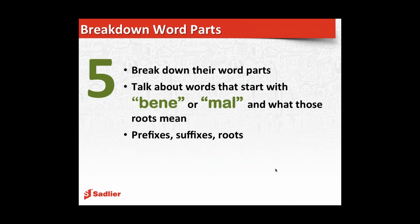And then, the idea of breaking down word parts is not new. There's a lot of study about whether you should teach students just word parts, which I have found really not a helpful strategy, because if you give kids too many words that all start with the same root, they start to be confused and say, okay, what does this mean versus what does this mean? It was really problematic in my class.